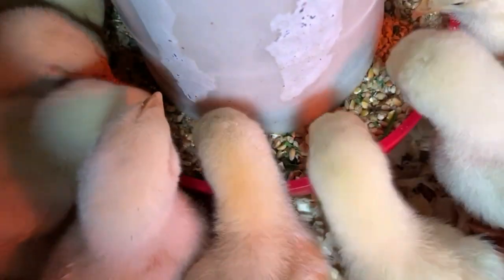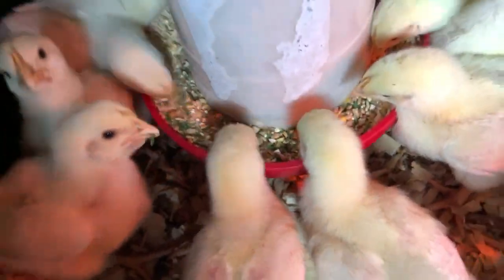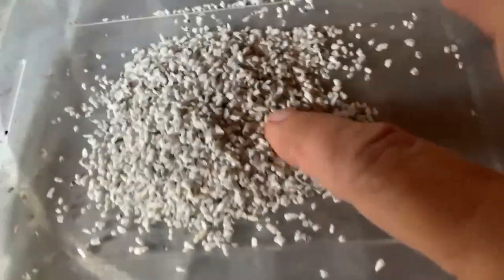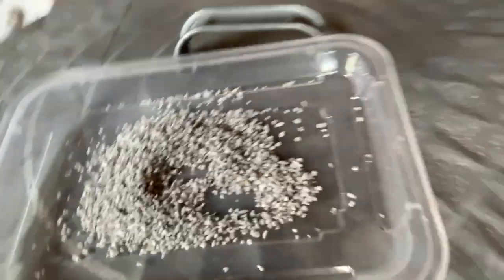You chop it up super, super fine so they don't, I guess, don't know if they would choke or not. But anyway, you also put baby chick grit. And see this over here. It's a very fine grit, and that's what they need to help digest their food.